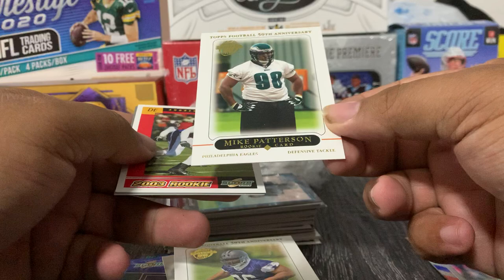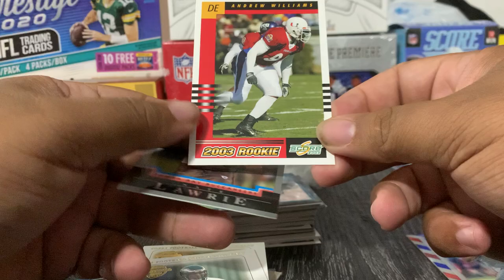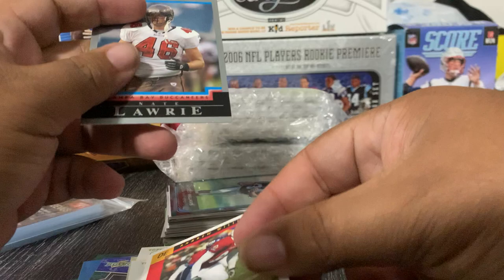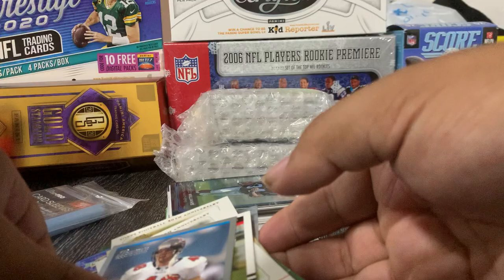Never heard of some of these guys. Andre Williams, rookie card. This is weird. He's out of the University of Miami. I don't remember Andre Williams. He looks like he played defensive end or linebacker. And last but not least, we have a Nate LaWire. So nothing too crazy out of there.